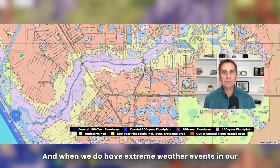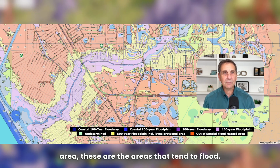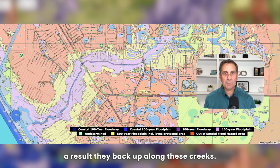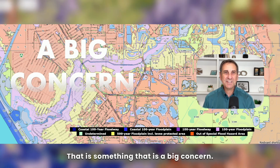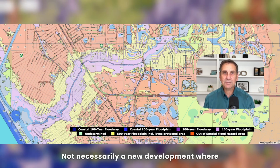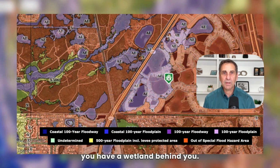And when we do have extreme weather events in our area, these are the areas that tend to flood. The water cannot run off quick enough, and as a result, it backs up along these creeks. That is something that is a big concern. You should be watching out for that, not necessarily a new development where you have a wetland behind you.